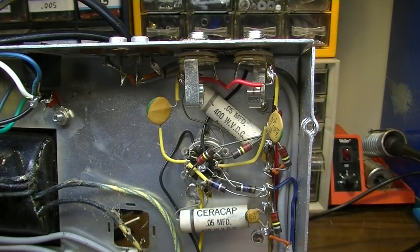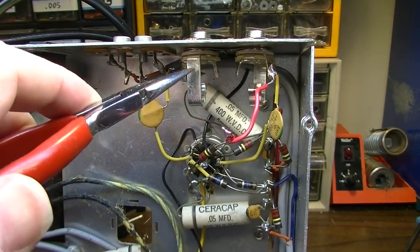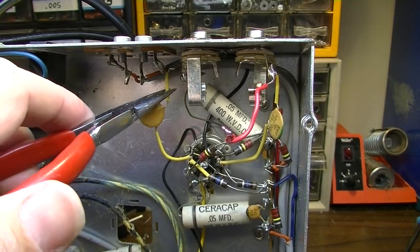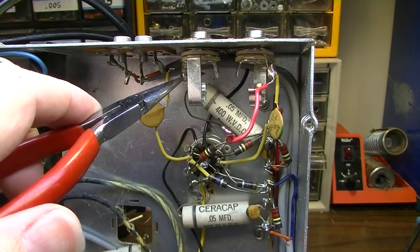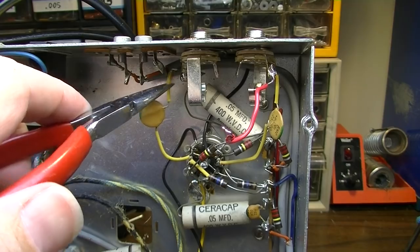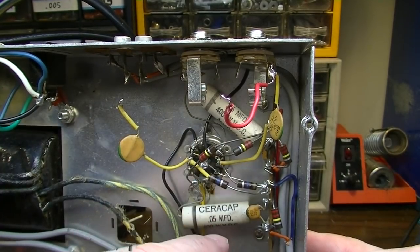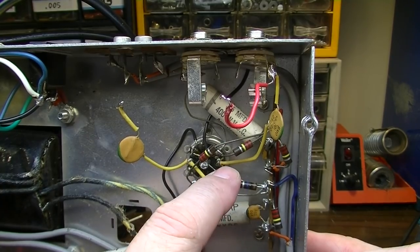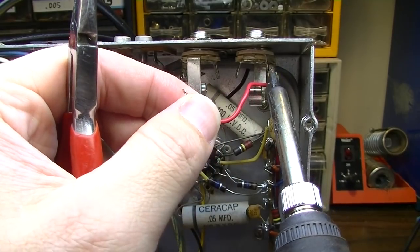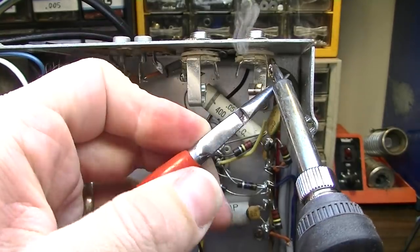bypass capacitor switch. He said he was getting some intermittent activity on this channel, and I think it was because this component was barely soldered in correctly, so I don't think it was getting a really good connection. You could actually move it around. I'm going to leave this out of the way for the moment because we're going to need some room here to rewire this other stage. But first things first, I do want to remove this jumper wire and also this capacitor because we're not going to need it.